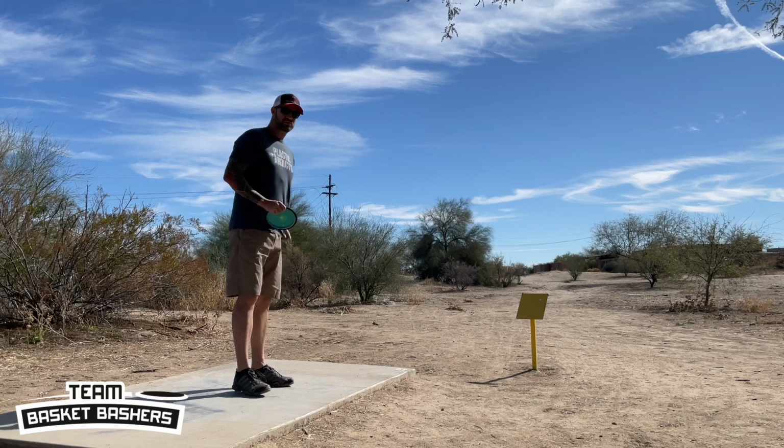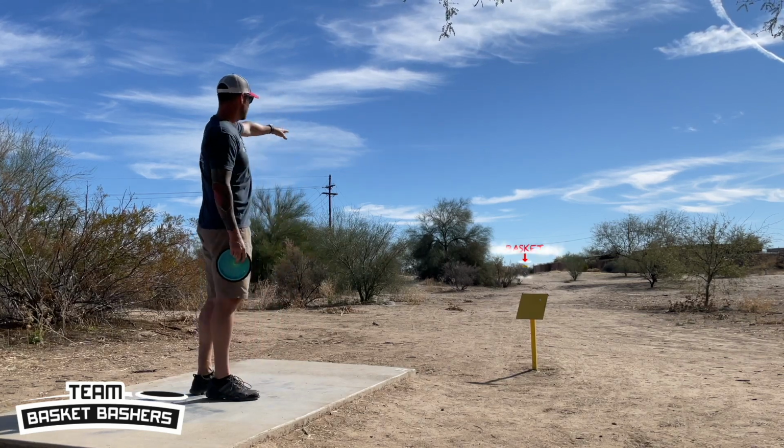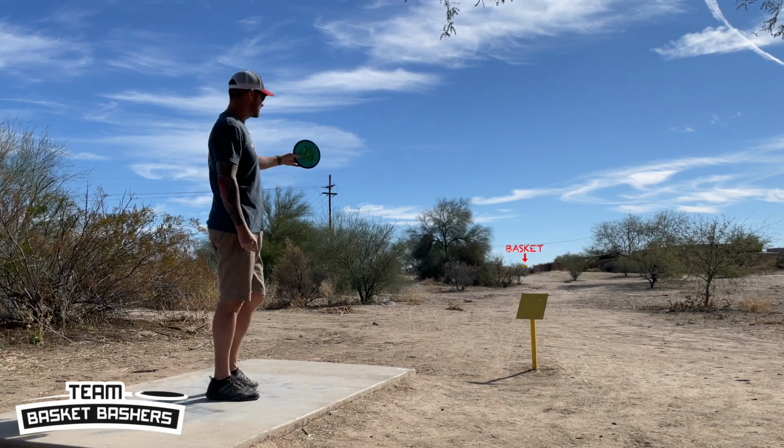Okay, hole number 3, 295 feet. Slight uphill. You've got some trees on the left and on the right that you have to contend with, unless you want to try and throw a nice laser straight shot.